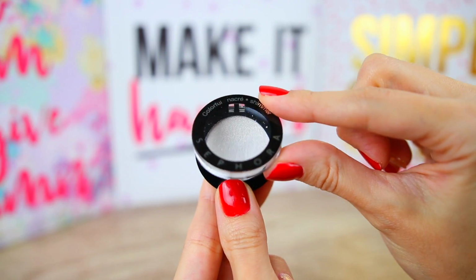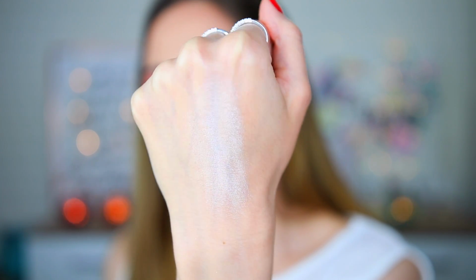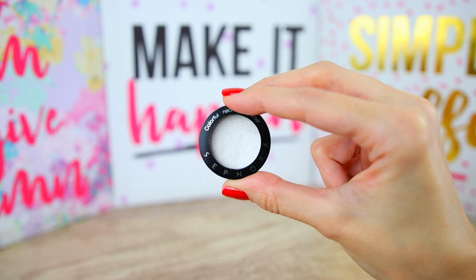Okay, finally. It is a single eyeshadow with this white frosty finish. Ooh, okay. It has a drier formula and with 2-3 layers you can make it more pigmented and opaque. It's not very shiny and on the lighter skin tones you can use it as a highlighter.